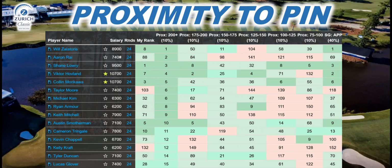I don't know. I can look really quick. Let me see if I can figure this out. All right, so no. Aaron Rai and Taylor Moore are not teams. They're priced the same. I just wanted to look into that real quick. Smotherman, I told you guys I really like him, kind of a poor man's Will Z. Tyler Duncan, Glover, Chappell. So guys that are really good over the last 6 tournaments, 24 rounds, from 200 out.